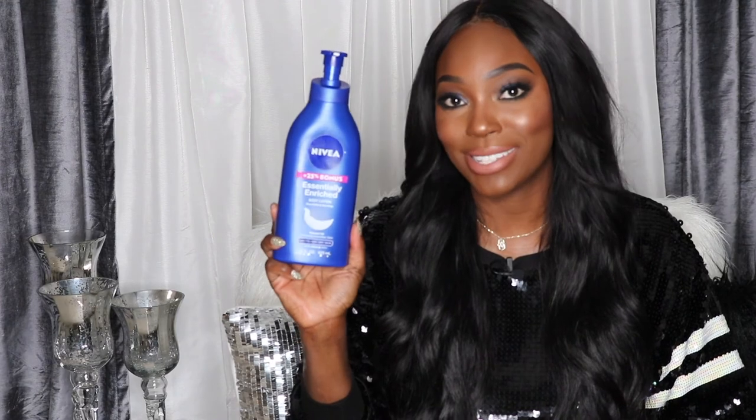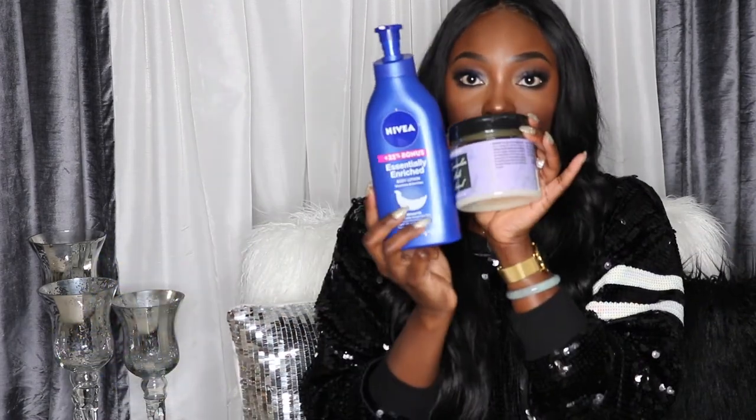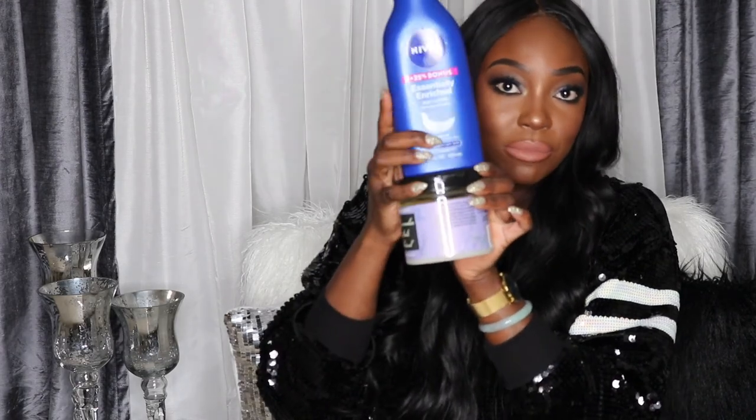And it also has sea salt in it, which is fantastic for your skin. It exfoliates it and helps with skin cell renewal. So these two things, go get them. Just go get them.